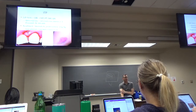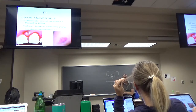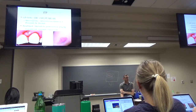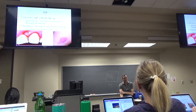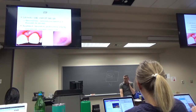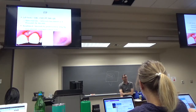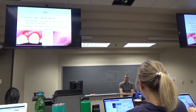So you get a CBC, APTT, PT/INR, UA, mainly because we want to differentiate this from some of the other uremic type of things that are going to have protein in the urine, okay, so it's mainly going to have an extremely low platelet count. 1,000 platelets versus 300,000.